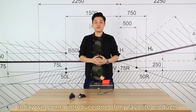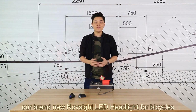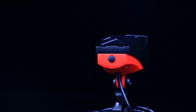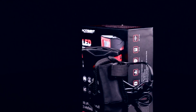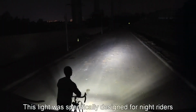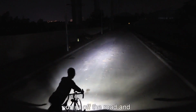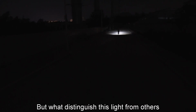Today we're gonna introduce one of my favorite products, our brand new Novsight LED headlight for bicycles. This light was specifically designed for night riders on and off the road and extensively improves the visibility when you are riding. But what distinguishes this light from others?